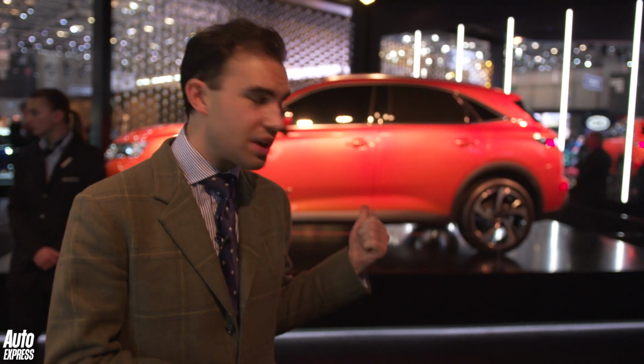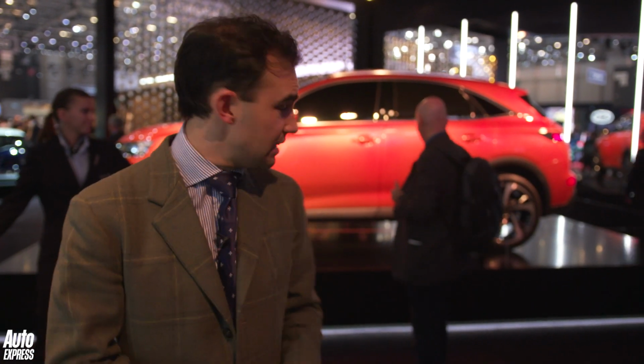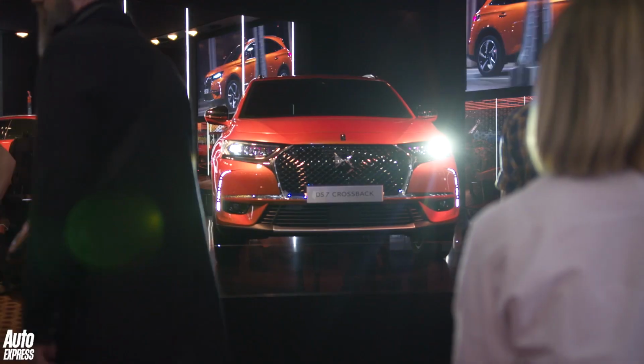Welcome to the DS stand and to their new car, the DS7 Crossback SUV. Now, it's an extremely important car for the DS brand because it's the first model launched by the brand since its split from Citroën, and you can tell that they really do mean business. Just look at the way it's designed. It's a very bold Gallic design.